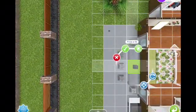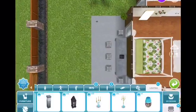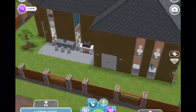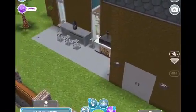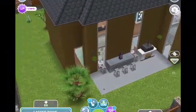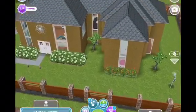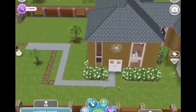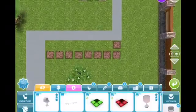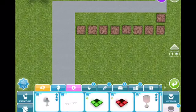So I'm just putting the little finishing touches on the exterior here. I always like to have a little lantern on the table because at night it just looks so nice. And I'm liking what I'm seeing. And yeah, what do you guys think? It's looking like a real house now. But I'm not satisfied at all with this.